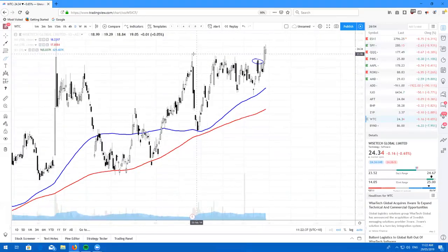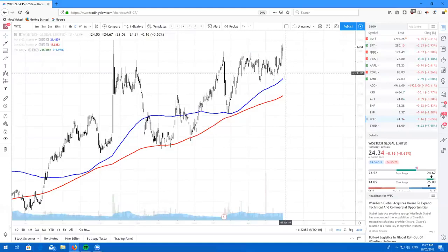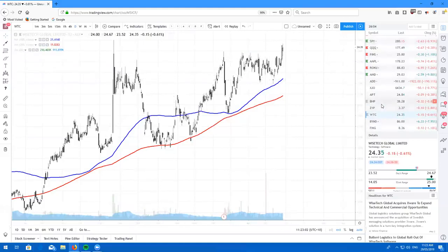We did break out of this resistance level right here, and we are currently retesting, but we haven't quite made some higher highs yet. So this could be a fake out. So just be cautious buying at this level right here. I still would look to buy off the 100 simple moving average if you aren't in already.